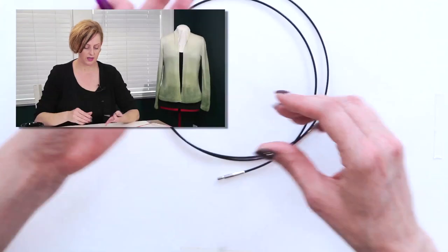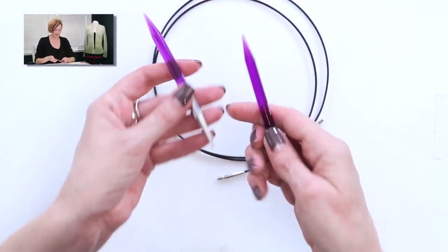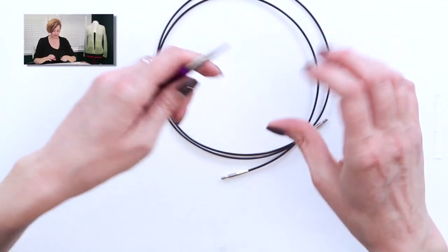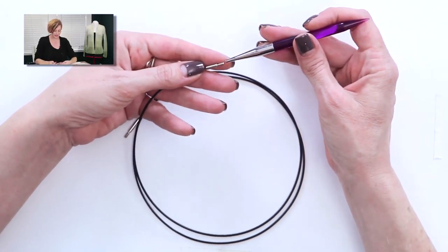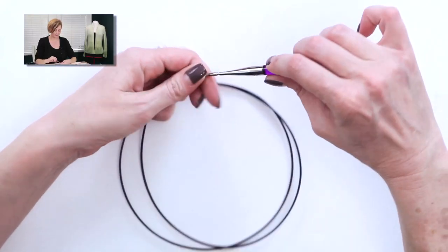Now let's go ahead and take a look. I want to show you how these interchangeable needle sets work. You pick the needle size that you need, and these needles are so pretty. Each set is a different color, so you know you have two matching needles when you grab them off the set. The cord is threaded, and so is the needle tip. Just twist one onto the other.